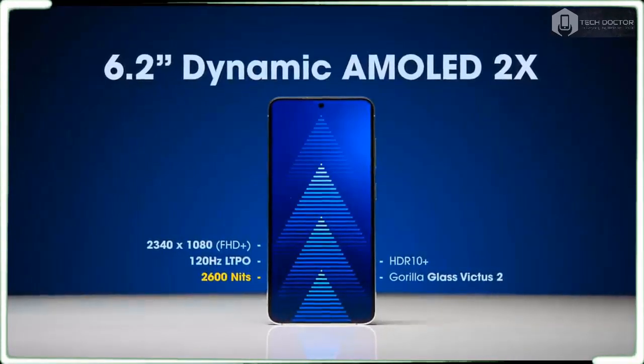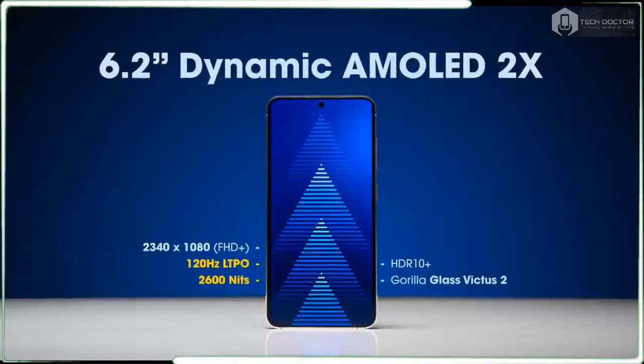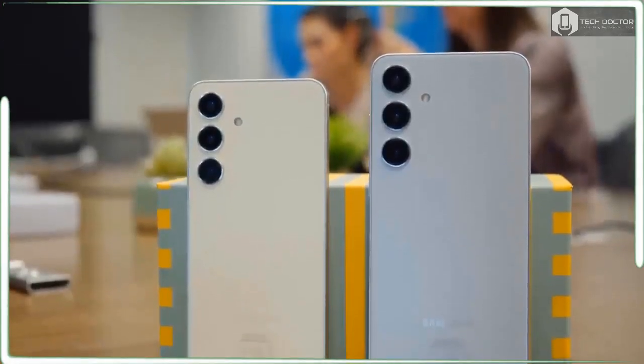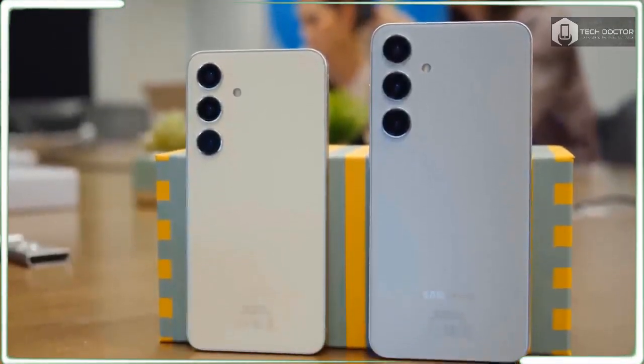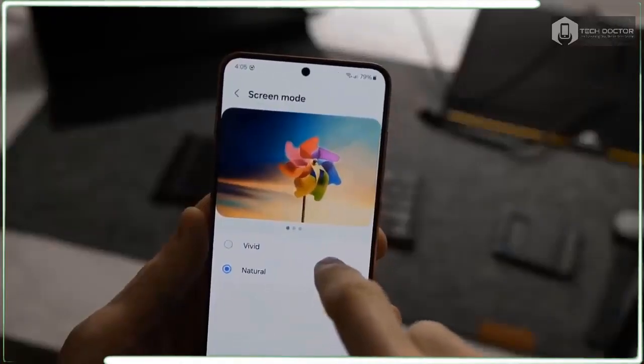The biggest design change to the Galaxy S24 involves the bezels. They are smaller than before, which allows the new phone to offer a slightly bigger screen than the S23 without noticeably changing the dimensions of the phone. Even with a 6.2-inch display, the Galaxy S24 remains as compact as its predecessor.